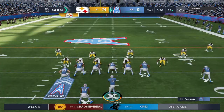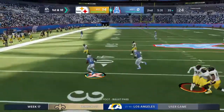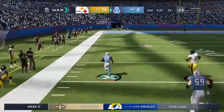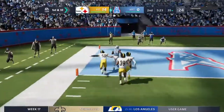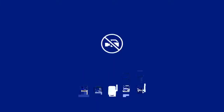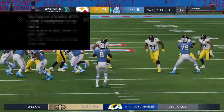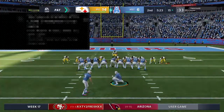Ball up to the 35 now as they come up on 1st and 10. Now a pass dumped off to his running back. And he's into the clear. Looks right. Touchdown, Houston. Strike touchdown. They were already down 2 scores early. They needed something to try to stem that tide, and that certainly qualifies. A big play to get them in the end zone.